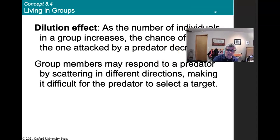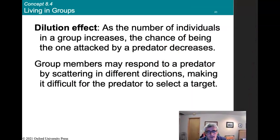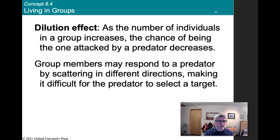It's the dilution effect. As the number of individuals in a group increases, the chances of being attacked by one predator decreases. Group members may respond to a predator by scattering in different directions, making it difficult for the predator to select a target. Anything like this where there's a whole bunch of them. There's a lot of work done on schooling fish where there's a benefit to being in a school. You kind of want to be on the outside because that's where the food is. Think of a bait ball, but when a predator comes, you want to be on the inside because the ones on the outside get eaten.